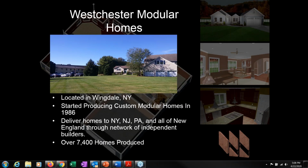For many of you who probably don't know where Wingdale, New York is, we're about an hour and a half, hour and 40 minutes north of New York City, right on the New York-Connecticut border. We actually started producing custom modular homes out of this factory back in 1986. And we deliver our product to a 9-state area: all the New England states, New York, New Jersey, and Pennsylvania. Our distribution network is through a network of independent builders.